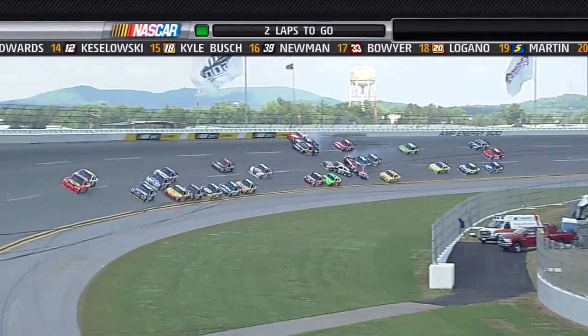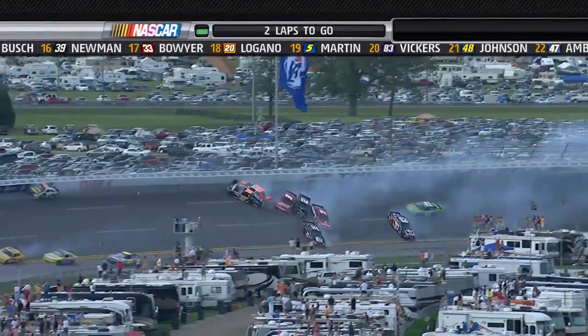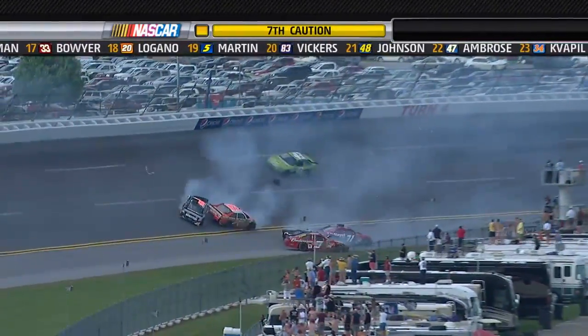Oh, around goes Newman. Newman up into Logano. 5 cars into the wall. 7. Caution. Caution is out. The race is not complete. Not complete.